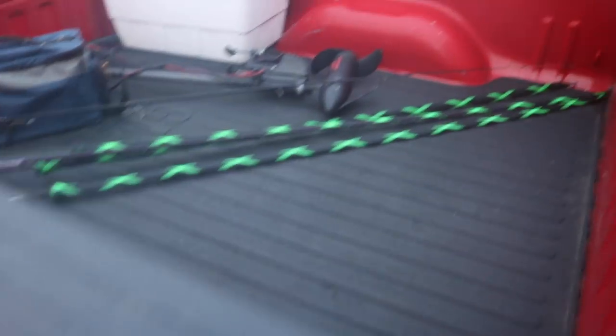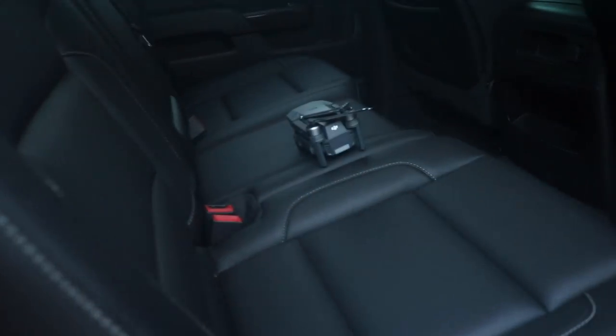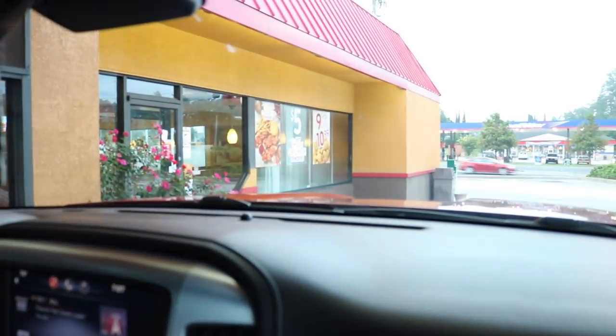We are going fishing. We got our stuff ready. Got my drone ready. Ready to go. Got his GoPro ready. There's that cute little one. So it is our tradition to stop at Popeye's before we go fishing.